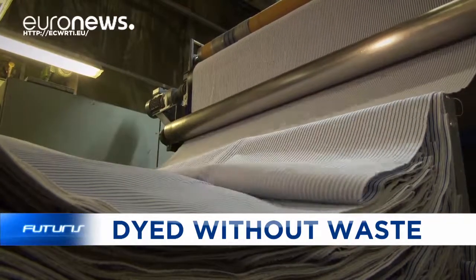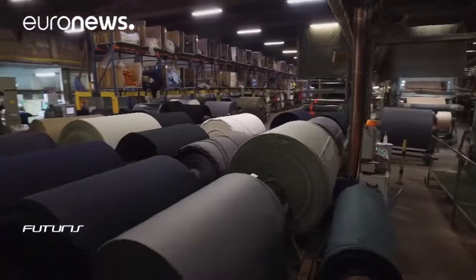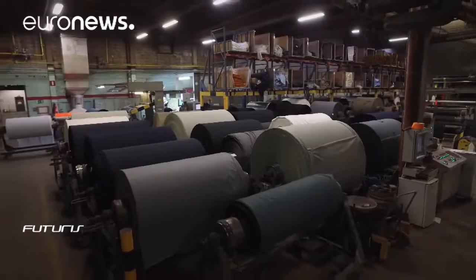Scientists say they hope this technology could also improve the competitiveness of the textile and clothes manufacturing sector in the European Union that employs some 1.6 million people.